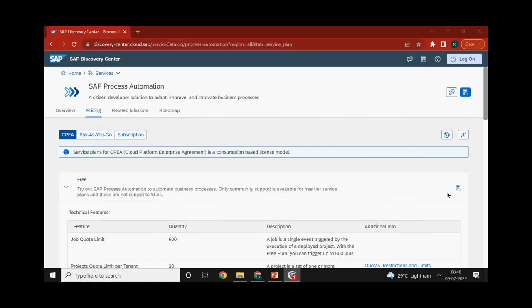Then there are some questions, like, if we have a few bots developed in the desktop studio, can we bring them to the cloud studio for further integrations? Yes, this is possible. If you build an application in the desktop studio, you can definitely migrate it to your cloud studio as well.